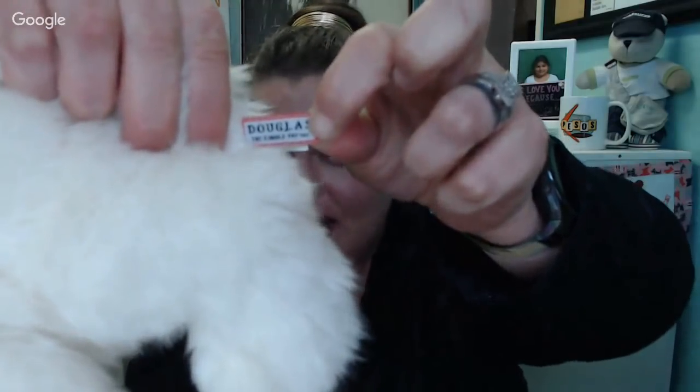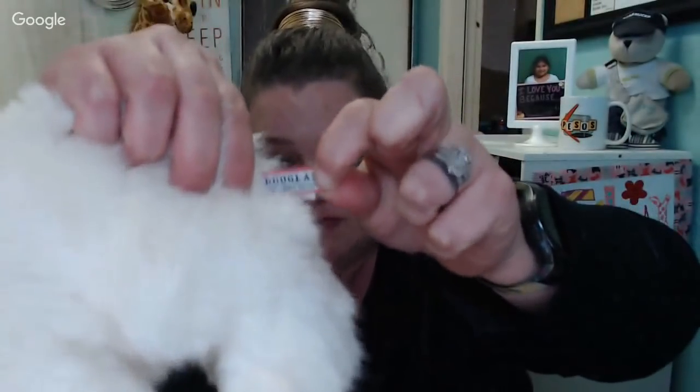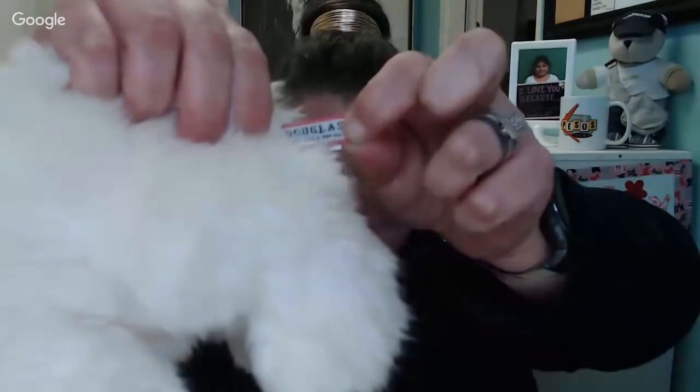Hey, this is a good example. This is the Douglas tag that I'm used to seeing, and that's why on that Simba, I totally missed it. I knew Douglas Lion King was worth money before I ever saw that other Lion King, but the tag that I was looking for on Douglas was this tag, which is not, as you saw in the beginning of this video, what the Douglas tag looked like on the Lion King versions. So this is a Douglas polar bear.